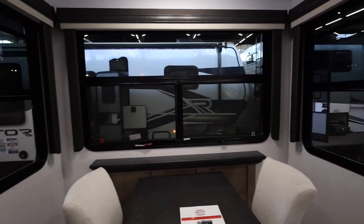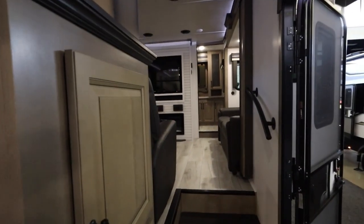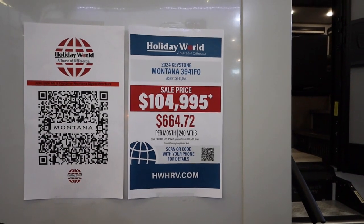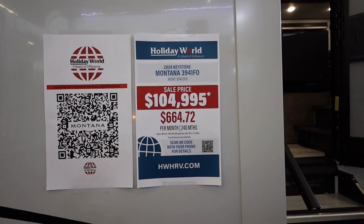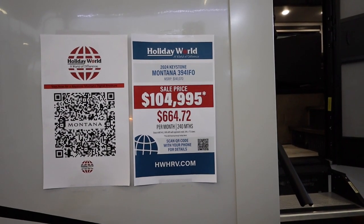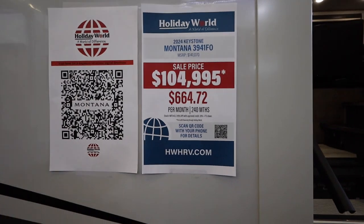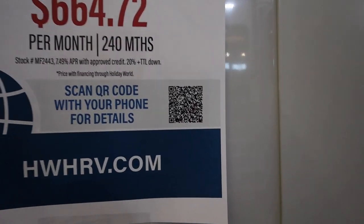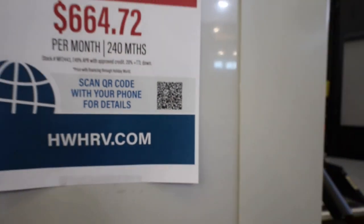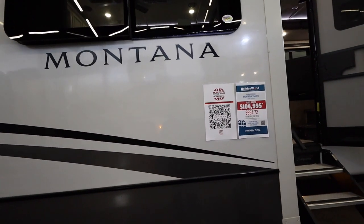All right. Well, let's go check out more. Just $50 a line. They have three air conditioners. Okay, so this sale price for this rig is $104,995. It normally sells for $141,070. You can pick this up at Hollywood World, and you can hit the QR code to see where they're located. And there's a brochure.